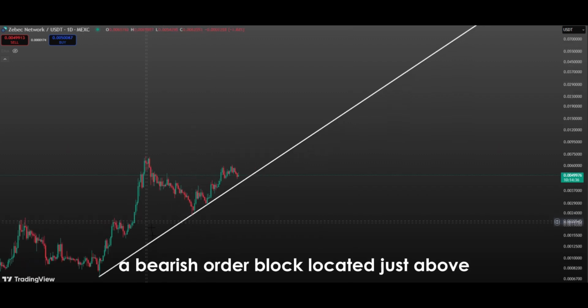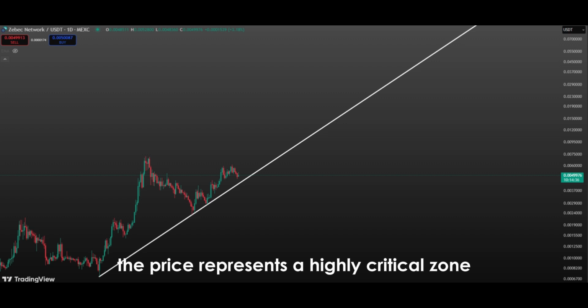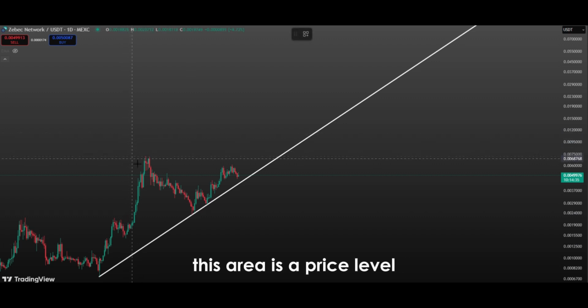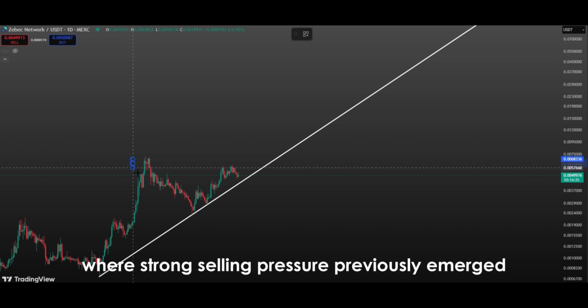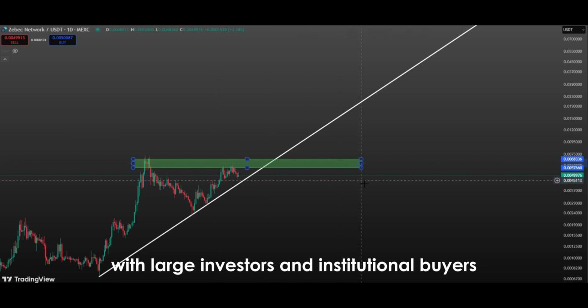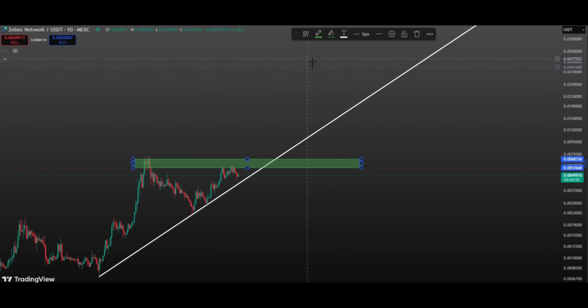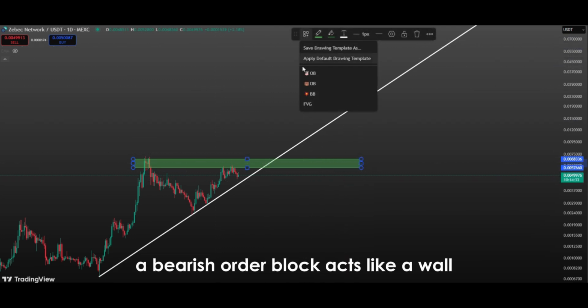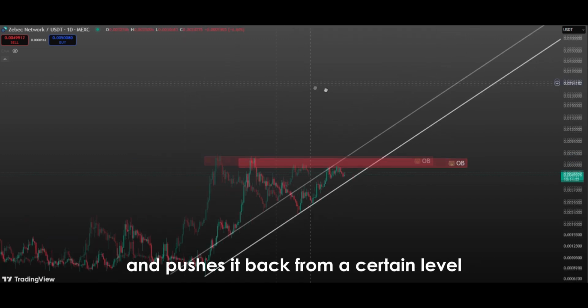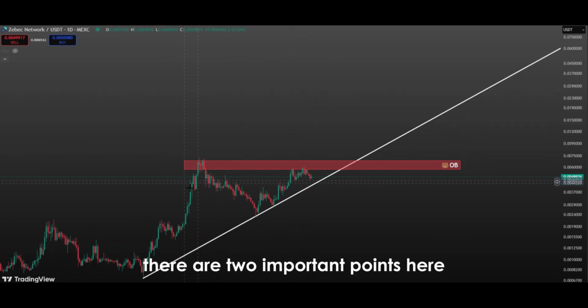A bearish order block located just above the price represents a highly critical zone in terms of technical analysis. This area is a price level where strong selling pressure previously emerged, with large investors and institutional buyers and sellers taking positions. A bearish order block acts like a wall that cuts off the price's upward momentum and pushes it back from a certain level. There are two important points here.